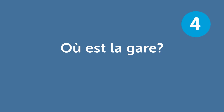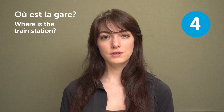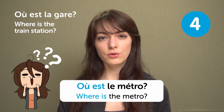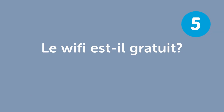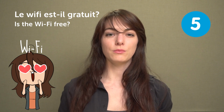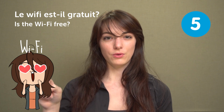Où est la gare? Where is the train station? This one can be quite convenient. If you are in a big city, where is the metro? Où est le métro? Le Wi-Fi est-il gratuit? Is the Wi-Fi free? If you want Wi-Fi in France, maybe some coffee shops now have it. They advertise it on the chalkboard outside. So come inside, we have Wi-Fi.